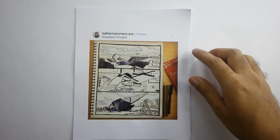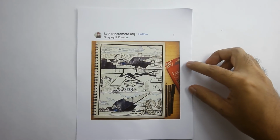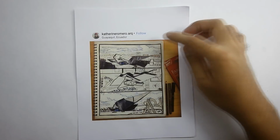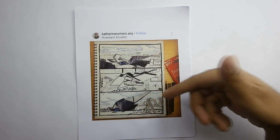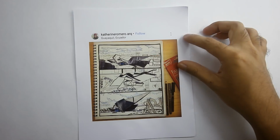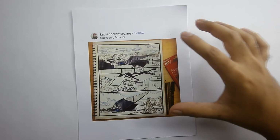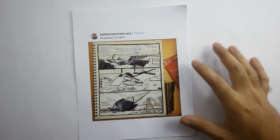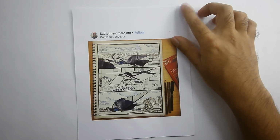The next honorable mention goes to Catherine Romero, and you can follow her on Instagram. This is a really nice series of sketches. The variety of mediums you're using, I can see there's color pencils, it looks like some watercolors, inks. That's really cool. Anyways, the variety of mediums you're using and your shading, especially your shading, helps make the images really pop from the paper. So to that, I really have to say congrats and well done.